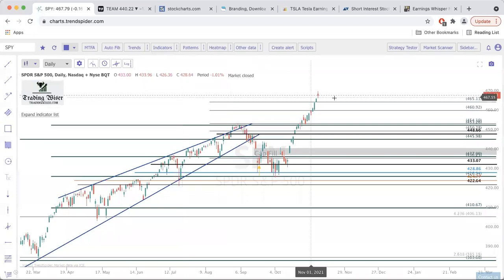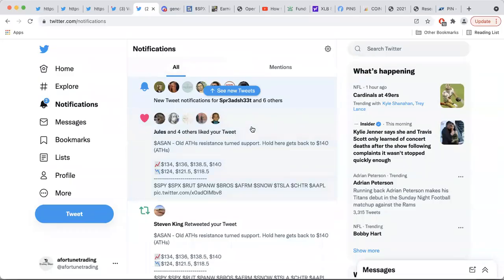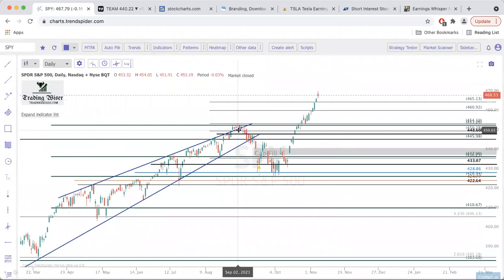It just depends. But keep an eye on these levels because you want to make sure that, if you look at SPY, 467 is key. If it breaks that, you can go to 460, and 454 is the old highs. The reason I mark 454 is because these are the old highs, right? So we have not back tested this. We have just gone up, almost came down, then just ripped up, right? So a potential back test of the 460s and also 454 is possible, but might not happen. So just keep an eye on the indices.